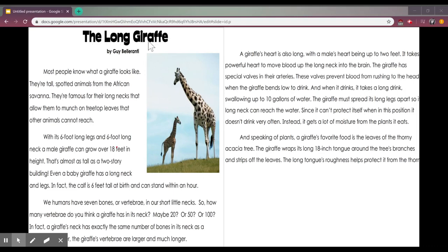The long giraffe. Most people know what a giraffe looks like. They're tall, spotted animals from the African savanna. They're famous for their long necks that allow them to munch on treetop leaves that other animals cannot reach. With its 6-foot long legs and 6-foot long neck, a male giraffe can grow over 18 feet in height. That's almost as tall as a 2-story building.